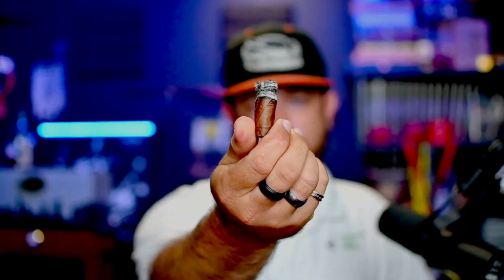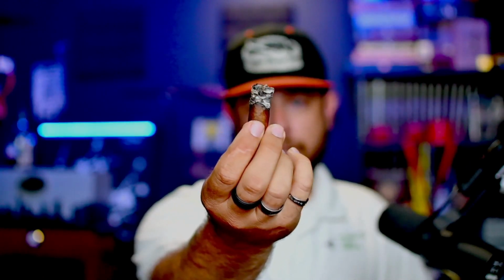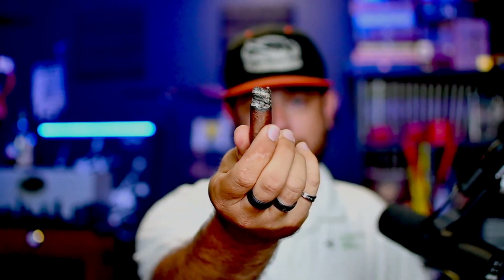All right, let's wrap up this review. Here's the burn at the end of the cigar. As you can see, it does have just a hint of a wave to it right there. Otherwise, it is burning nice and straight, doing quite well.